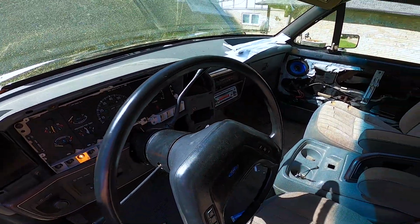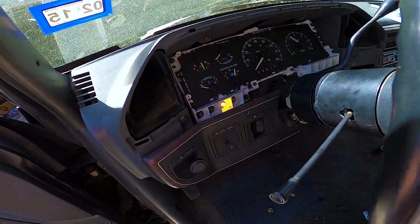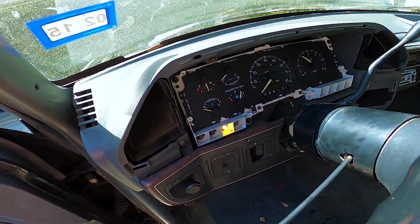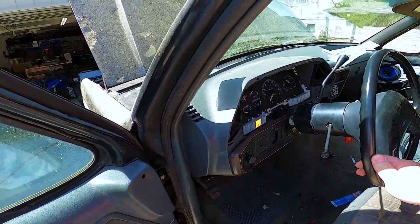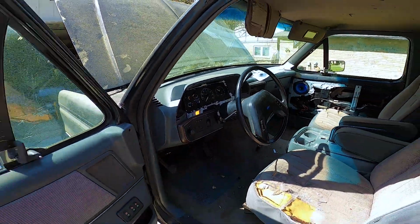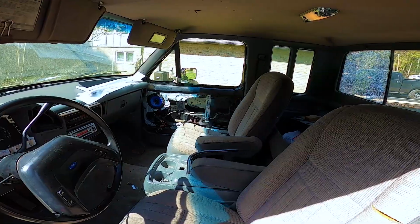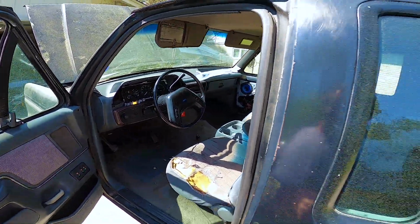There he comes. That fast idle coming on. That light right there is not a check engine, but a big red engine trouble light, and that's because those two gauges are dead. So give it a second here. Idle down a little bit. See, that window rolls down. That one rolls down. Look at that. Man, just like new. I'm telling you.